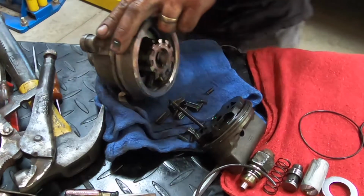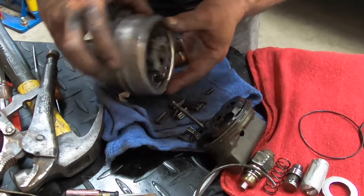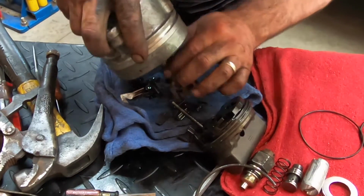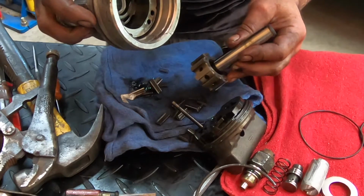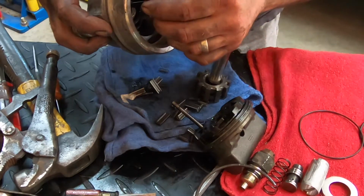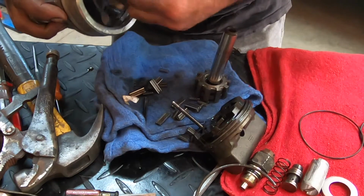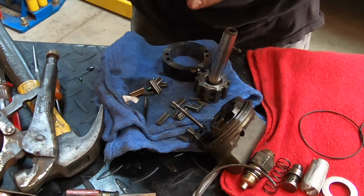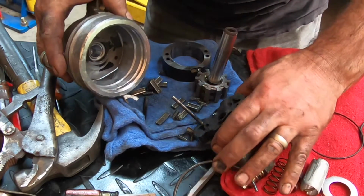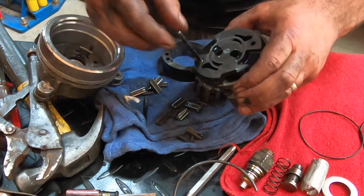Oh boy. Oh boy. Springs went flying everywhere. Yikes. There's a pin. There's this little fella. Okay. Well, we didn't lose anything. So I know where everything is.